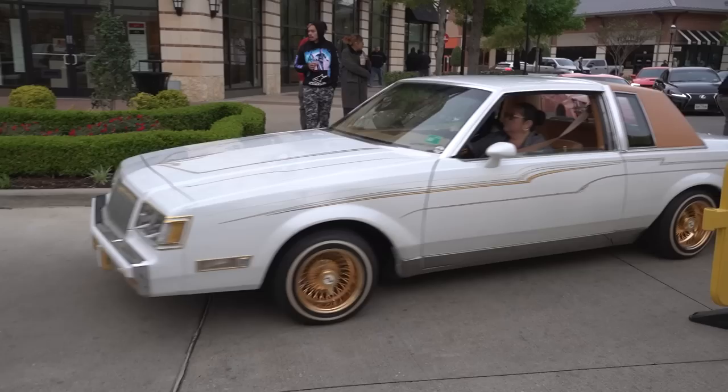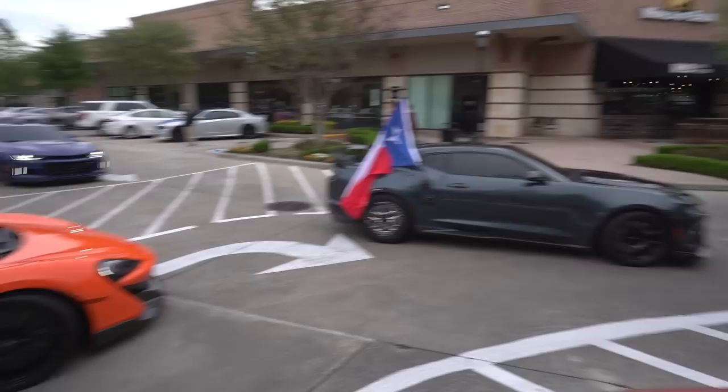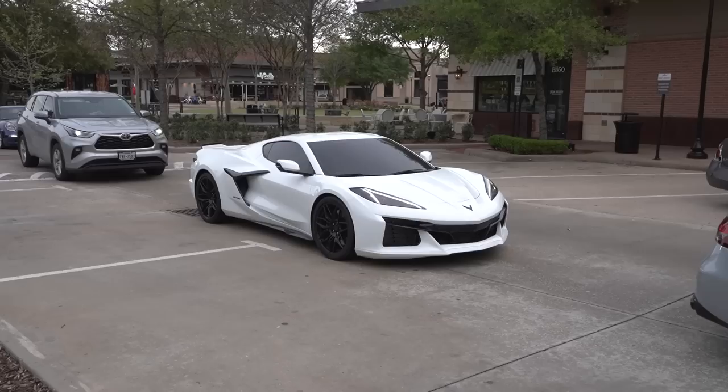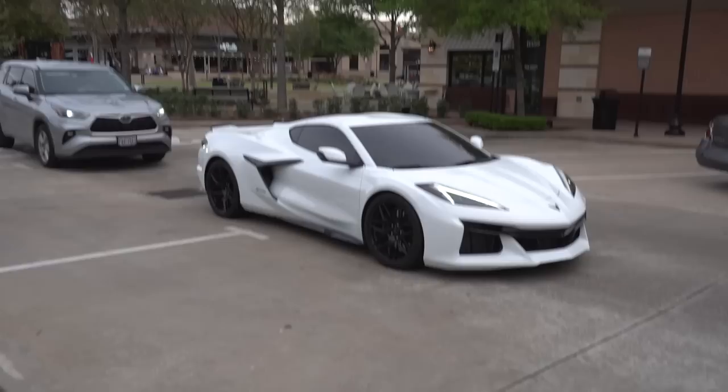We got the lowrider rolling in. Flip a switch. We got the American boys rolling in. And then the British mate. That is one nasty Z06. Look at the meat on that thing. It's a C8 Z06. That is very cool. There was a yellow one on the road on the way here. Spoiler warning for later in the video, but that's the second C8 Z06 I've seen today.